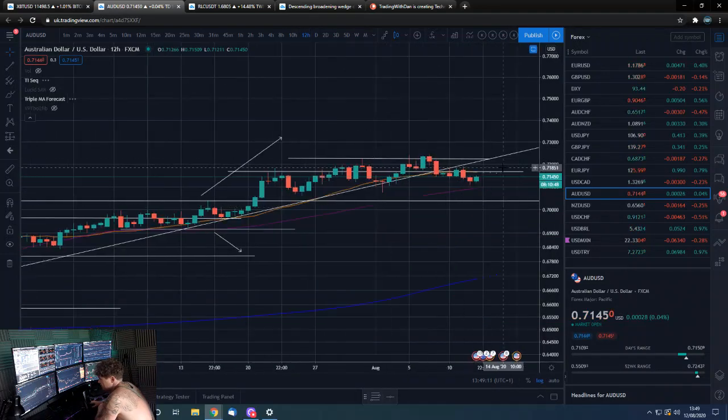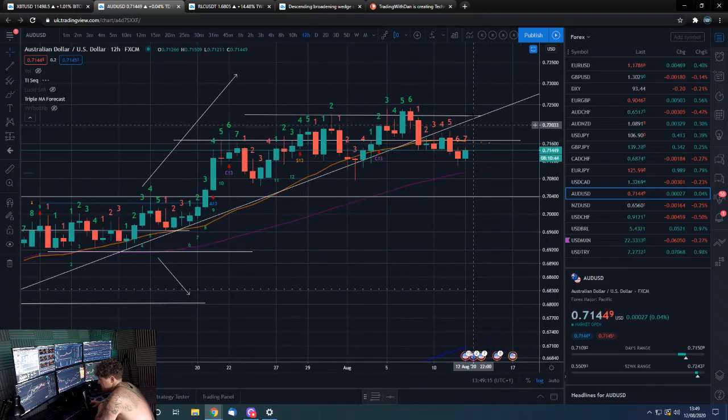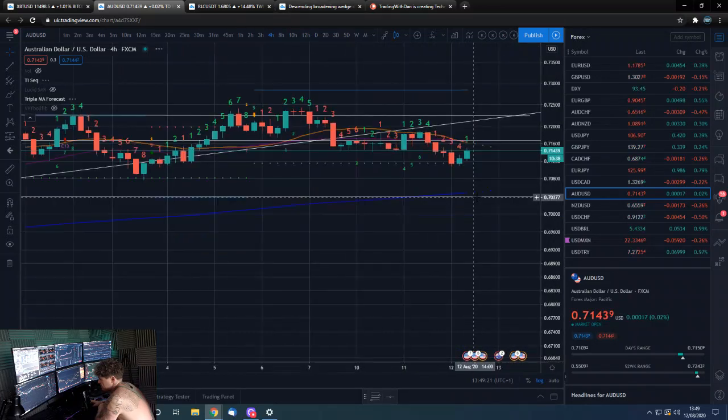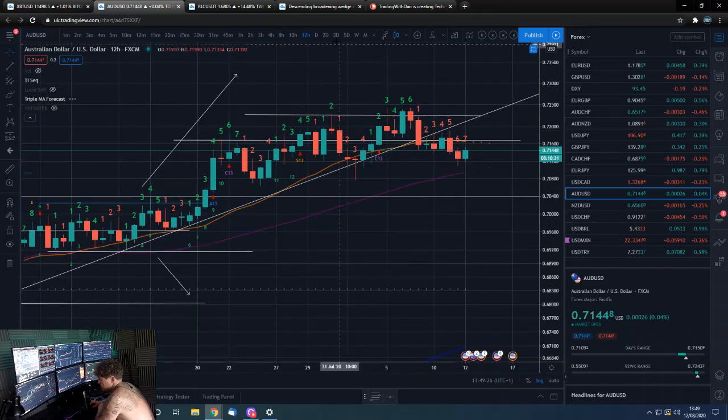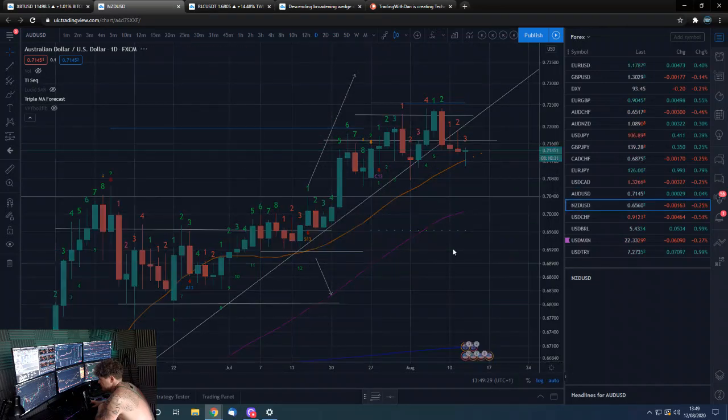But if you get back above this horizontal here, if you get back above this level here, I would expect us to basically make our way to the top of here, back above this trend line, back above this horizontal, and accelerate to the upside. So it's a case of watching that one. 12 hour, potential 9 coming in, potentially, nothing TD wise on the daily.